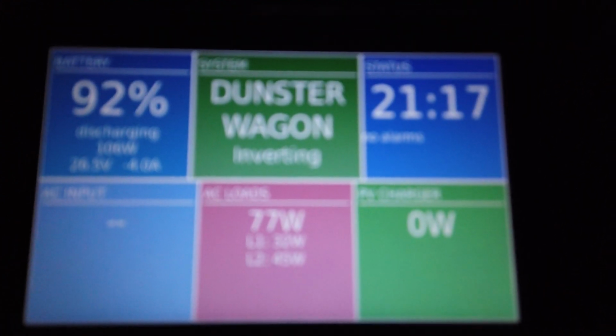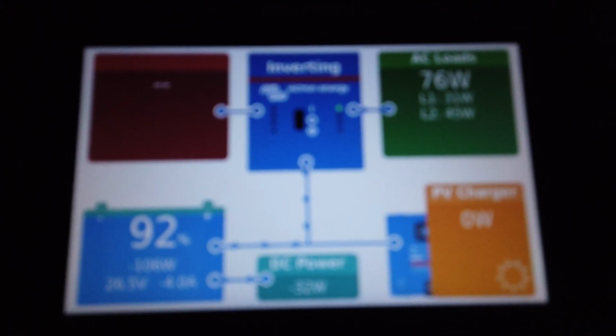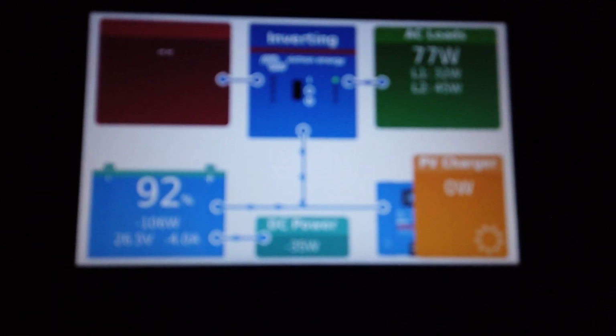Alright, one last update for the day. We're back from our friend's house, and it is 9:17 p.m. and the RV is down to 92%. We're going to go to bed now.